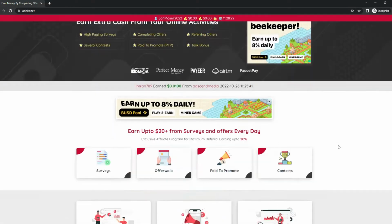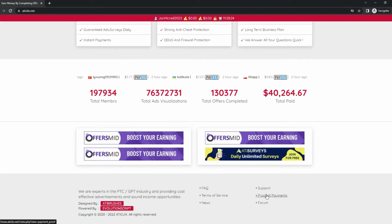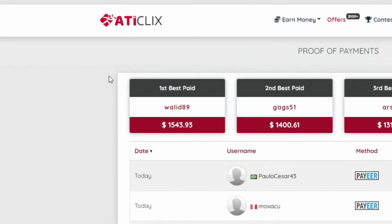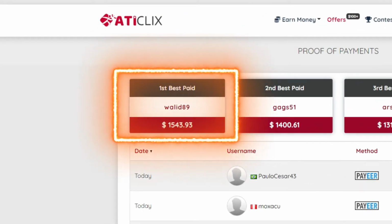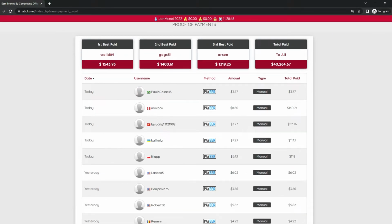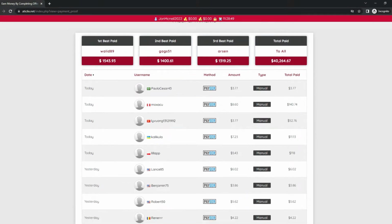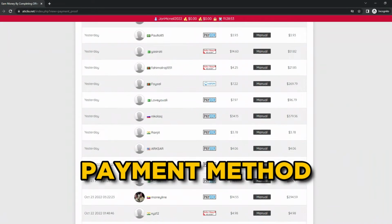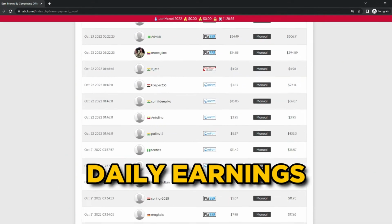Lastly, take a quick peek at the terms and conditions if you like, click the box, and you'll be good to go. Now, once the registration is complete, you can visit the leaderboard where the top earning individuals will be displayed. As of now, the user at first position has made close to a whopping $1,500 with ATIClicks. Pretty crazy, isn't it? Underneath the leaders, a real-time earning report is also displayed, revealing the user's country, payment method, and even the amount earned that day.